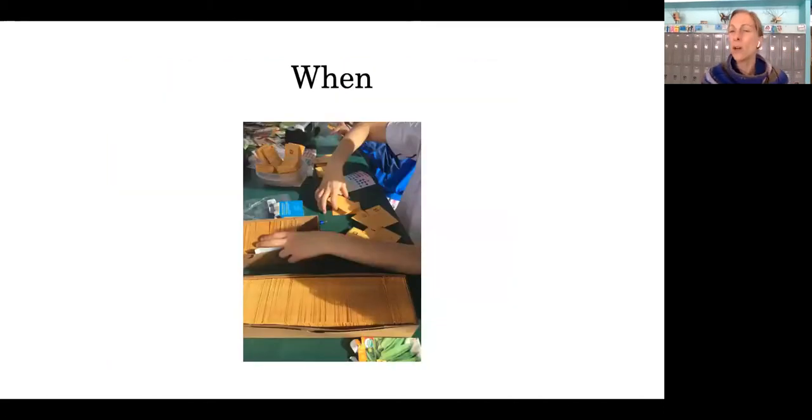Okay, next question is when? When are you imagining your seed library will be open? Will it be solely during school hours, before and after school hours, during the summer? Is that an option to have it open then so staff members can access it as well?